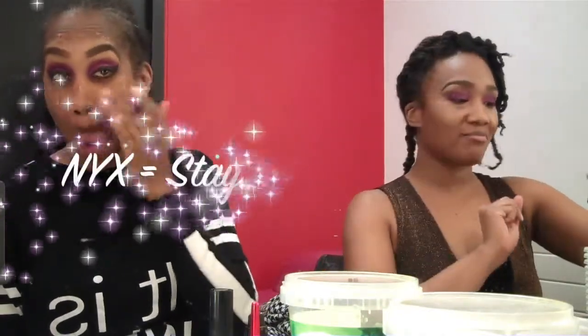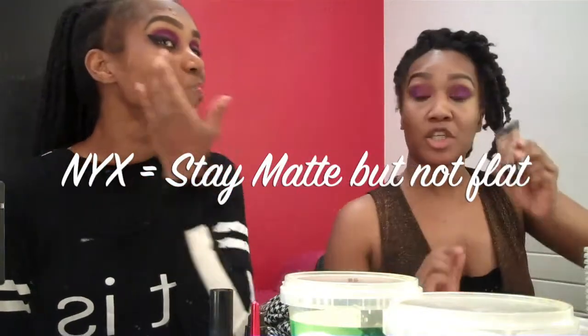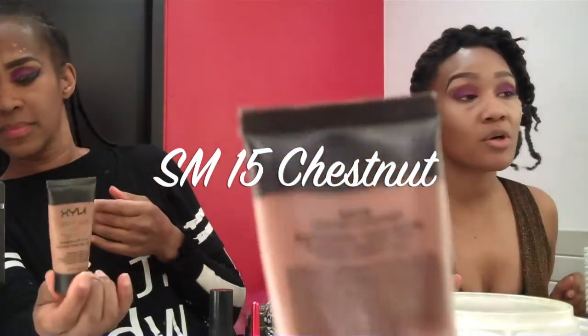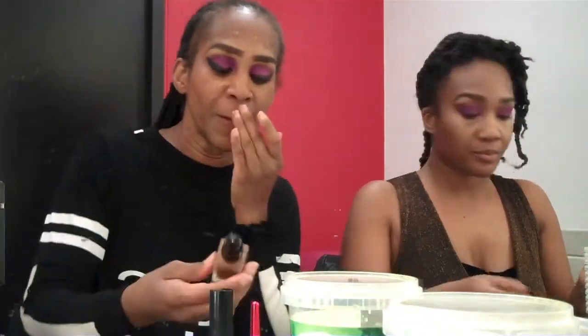I'm just using NYX Stay Matte But Not Flat Liquid Foundation. Okay? And I am SM15 in Chestnut. Got it right from the hair store. It's my shade. It works for me. Go for it, girls.